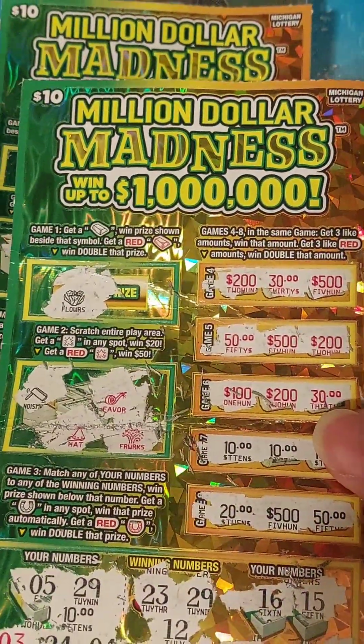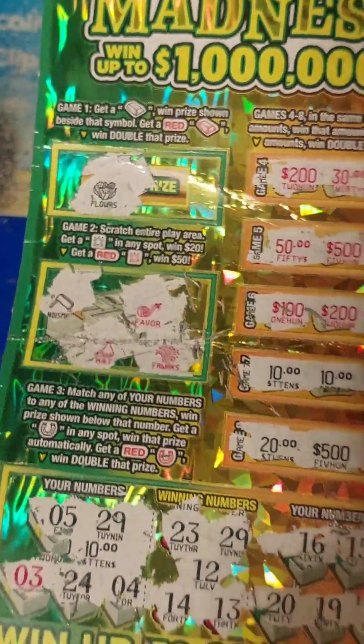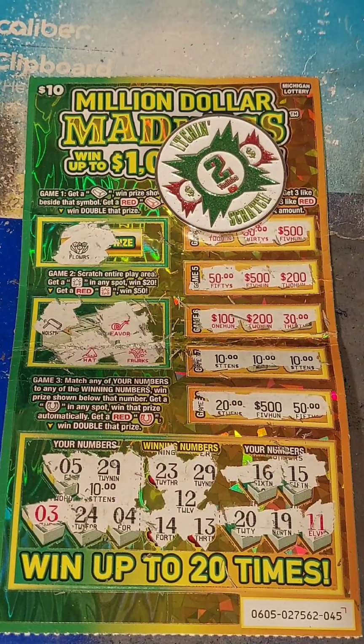Spent 40. These were the losers. And this was the winner. We got three tens over here. And we matched 29 over here. So we picked up 20. So I spent 40 and I won 20. I got half of my money back. That's very good, especially in these YouTube streets and in these Michigan lottery streets.